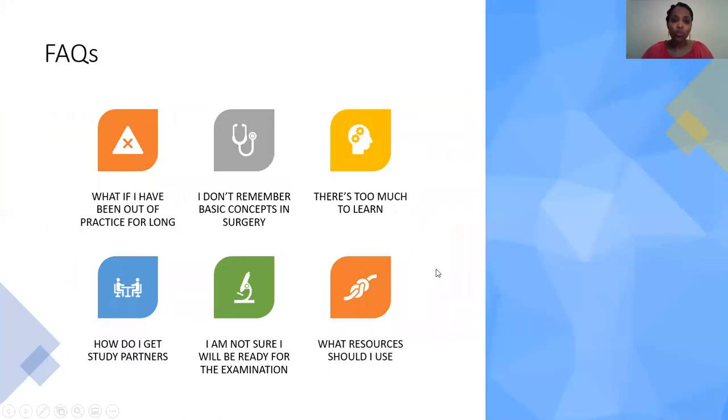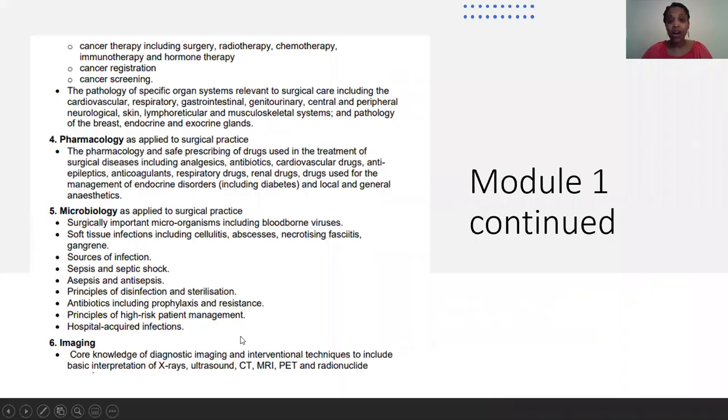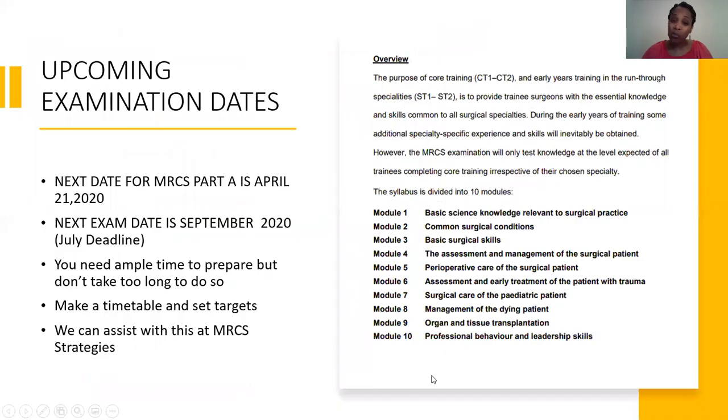I would like to show you what module 1 looks like. This is module 1. Is this the first part? Yes. This page, this column here, and this column here are all module 1. You will not be able to cover one module in 1 week unless all you're doing is MRCS. And so for you to be tested on 10 modules, if you are not serious about practice, that's why I said, don't book the exam. Give yourself a chance to pass this exam by being committed to it from the get-go.